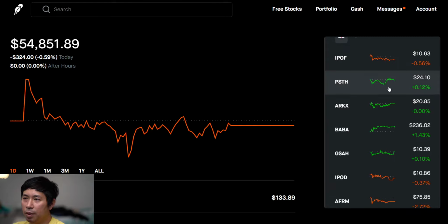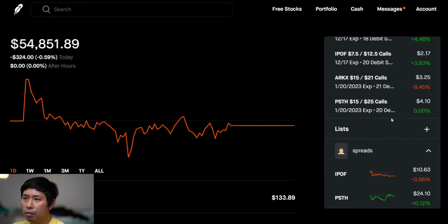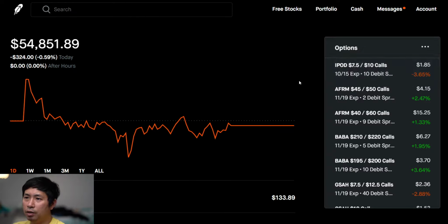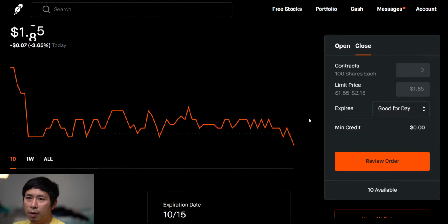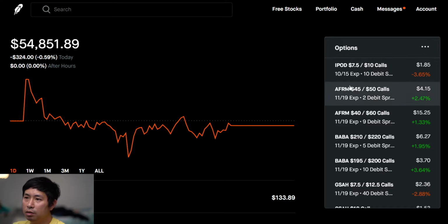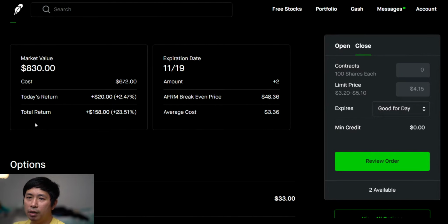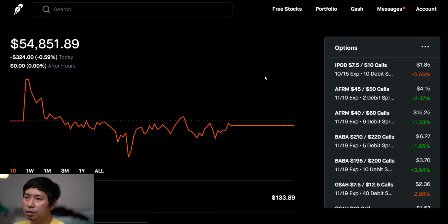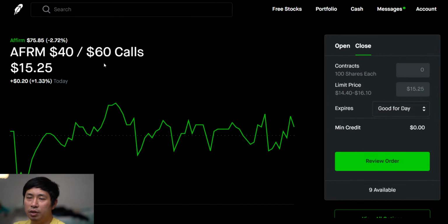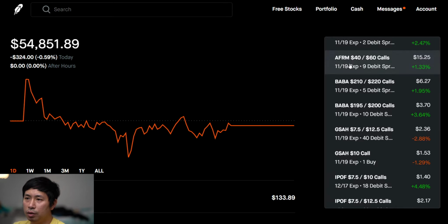If we look at the list of stocks in my portfolio, some of them were down, some of them were up. Overall, not much change, but let's go over it anyways. So I've got an IPOD 7.5, $10 call debit spread. This expires October 15th. Total return, plus 15.63%. Affirm, this is a 45.50 call debit spread, expiring November 19th, total return 23.51%. This is an Affirm 40.60 call debit spread, November 19th expiration date, total return 25.05%. So my Affirm spreads are doing really well.